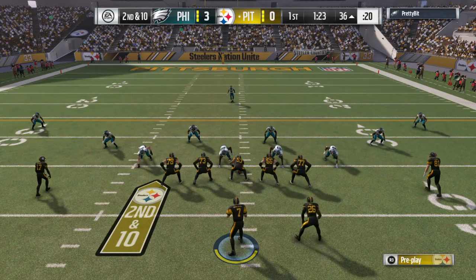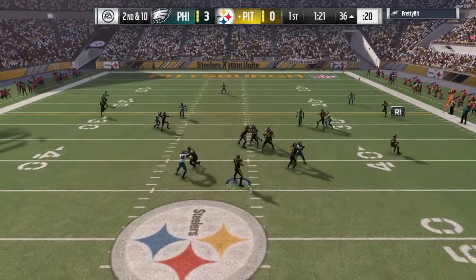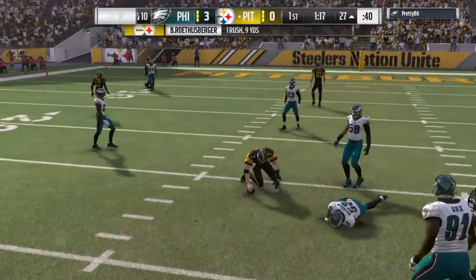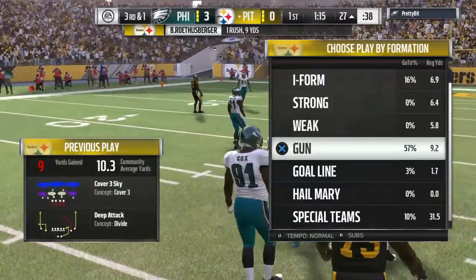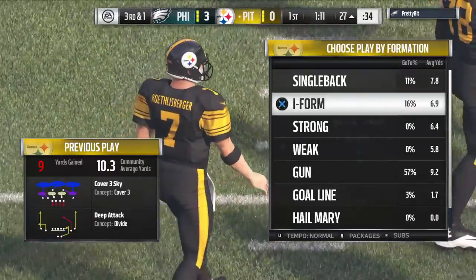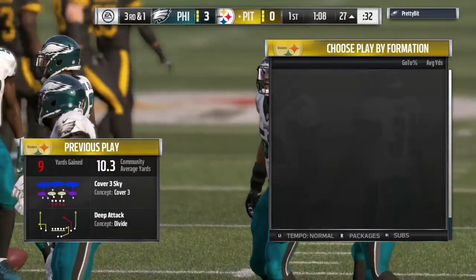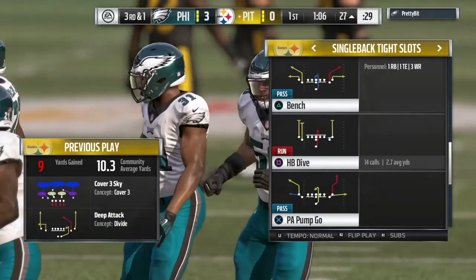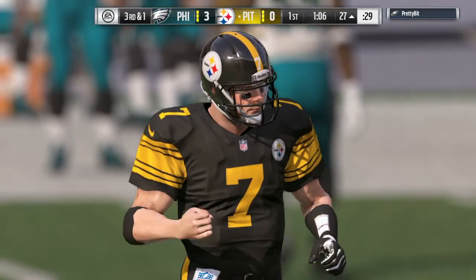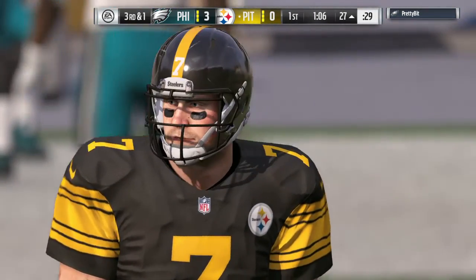Again on second and 10, it's Roethlisberger. Stepping up, he's going to keep it. And he slides to avoid the hit. It's a 9-yard pickup on the play, and that'll make it 3rd and 1. Partner, he was going through his progressions. Not there, not there. After about the 3rd one, he decided he better pull it down and run for it. And he slides down and avoids the hit for good measure.